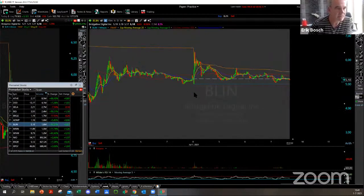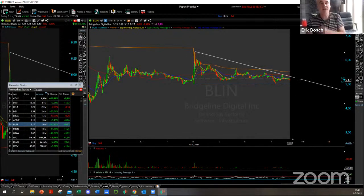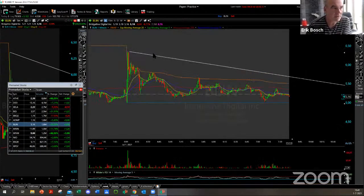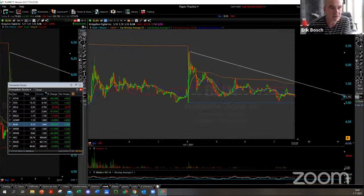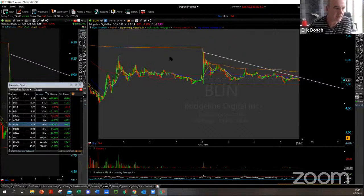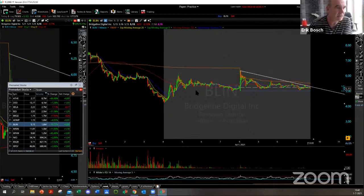So here, same thing here. Bridgeline Digital, BLIN, getting up there, and then just this is what you see all the time with these small ones. And if they don't get above VWAP, and if they don't get above this line here, if they don't break out, then there is no play on the long side. If you want to short these small ones, I don't, but if you want to do that, then you can. If you see a lot of fading going on, and that's what's going on right here.